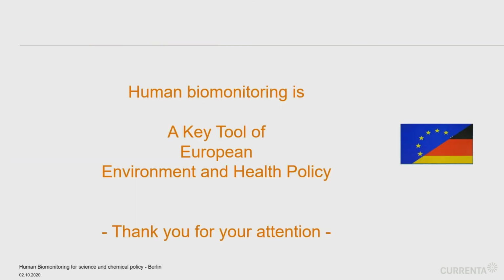So, in my opinion, human biomonitoring is a key tool of European environment and health policy, and I hope in all these European cooperations, the new chemicals will find a way too.